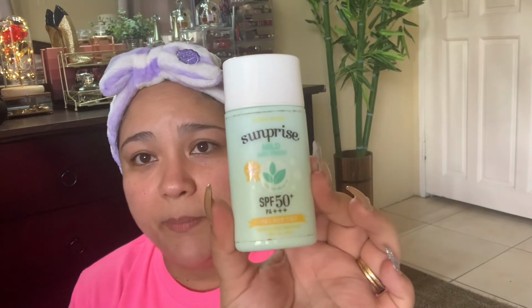Now, in the past, I have used lots of sunblock that you would put on your body, and I've always broken out. So I was always against putting sunblock on my face that I would have used on my body, like Neutrogena or Banana Boat or whichever one. And Sherry sells actual sunblocks that are made for the face. She has this one, plus she has other ones. This is the one that I use. This is called the Sunprise by Etude House. Mild airy finish. This is SPF 50+.